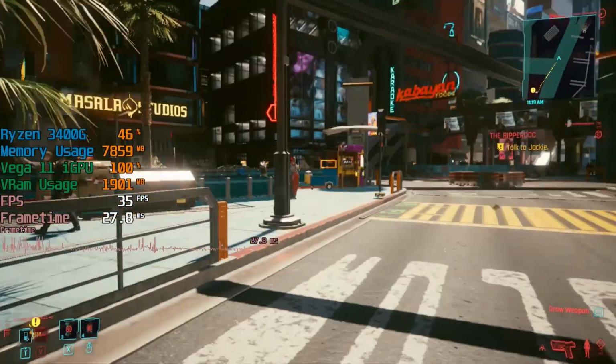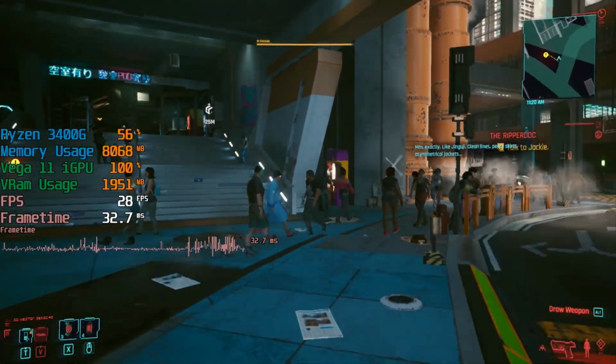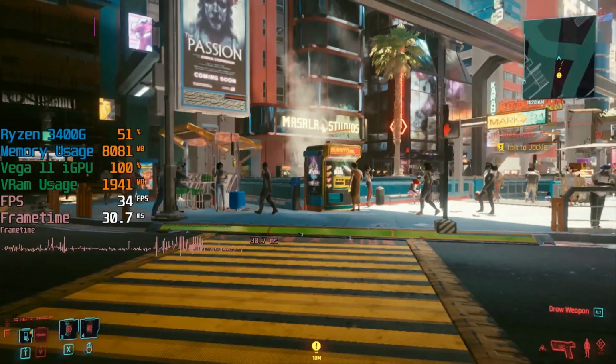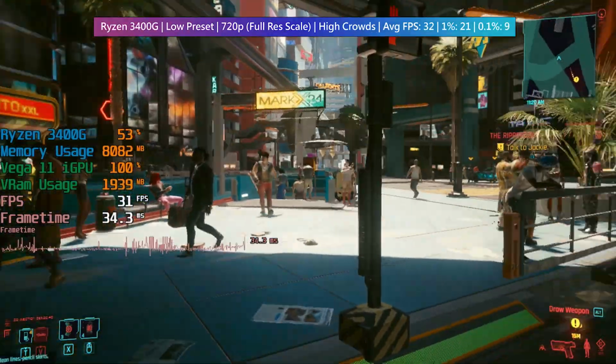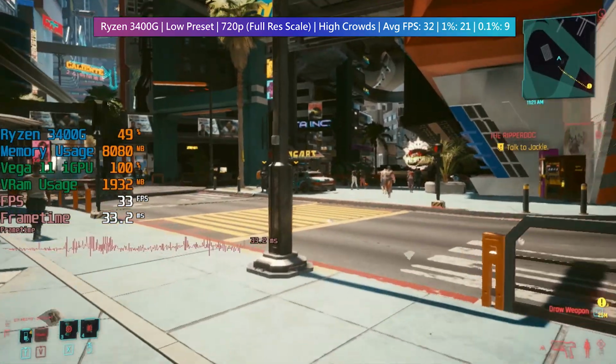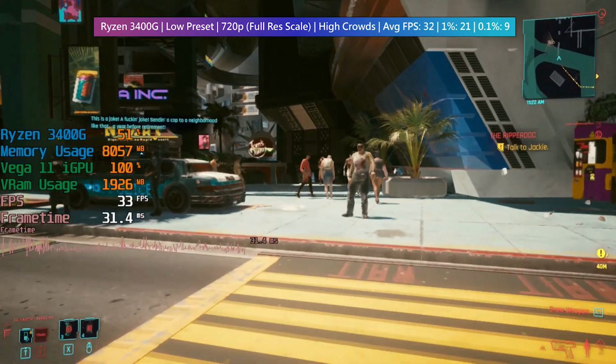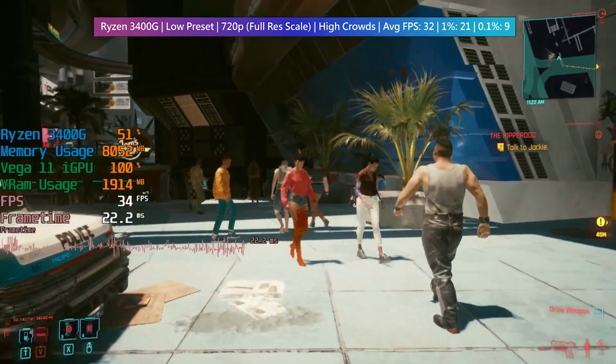I then enabled the high crowd density to see what sort of performance difference we could expect with far busier streets, and honestly the average figure doesn't really change too much. It's just the percentile figures and frame times that are worse off. The city does feel more alive with larger crowds, that's for sure, but it's not worth the dips in performance.